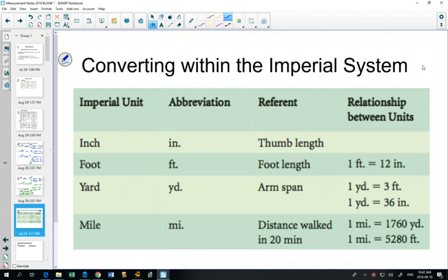So these squares on these tiles on the floor are building material. They are 1 foot by 1 foot. A yard is an arm span. Not my complete arm span. An arm span here. And a mile was how far the army could walk in 20 minutes, if they walked at the correct walking pace.